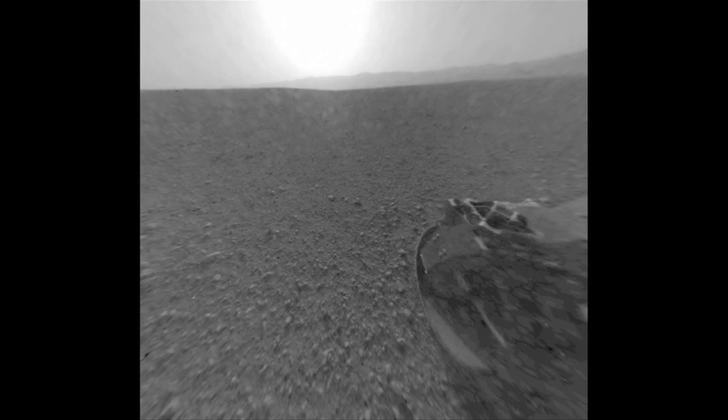You're just seeing, this is a 120-degree fisheye view, and you're seeing that the edge of the horizon is the first line that you see there. But that's probably only a few hundred meters or closer. But then beyond that, what you're seeing is the wall of the crater rising up. Okay.